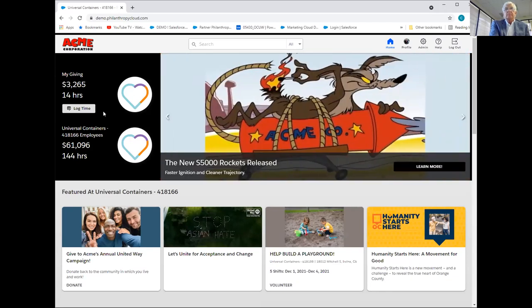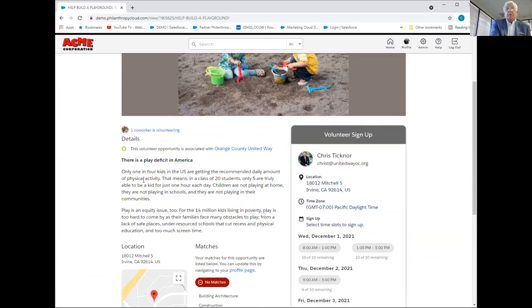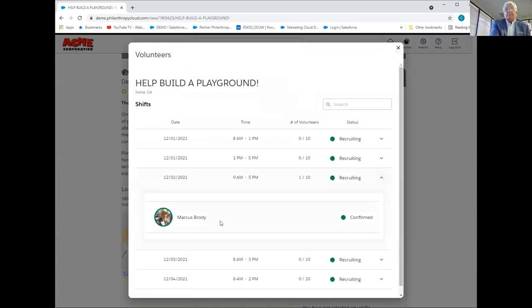Let's say I want to participate in a volunteer activity that the company has actually set up for us. With this help build a playground activity that's in this box down here. So let's select that. And on this volunteer tile, we'll see all the information that's pertinent to this particular activity. I can actually see different employees, fellow employees, that actually have signed up for activities. And I can see that my buddy Marcus Brody has signed up for this particular shift.